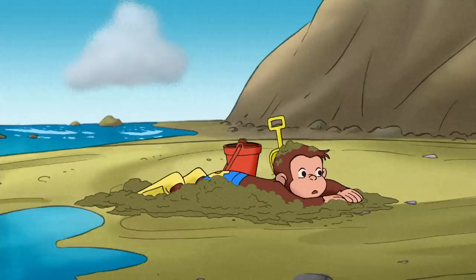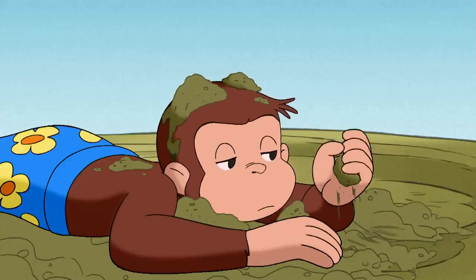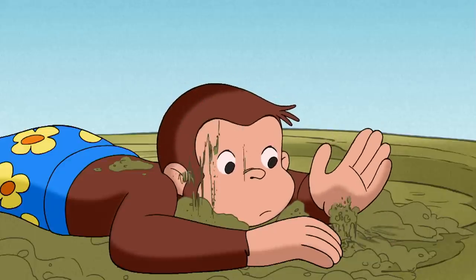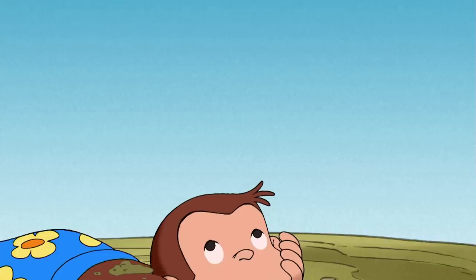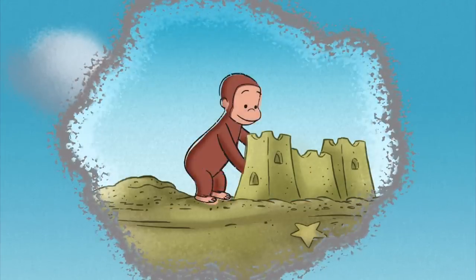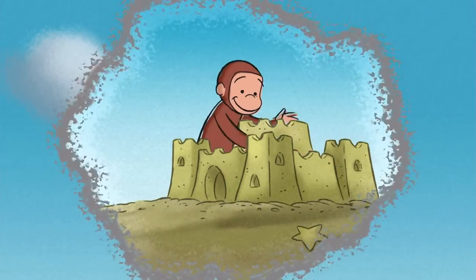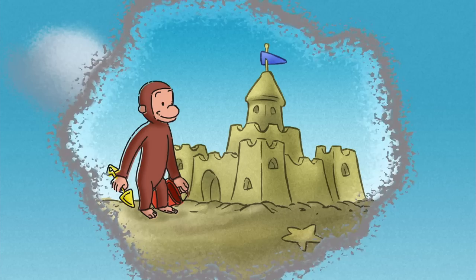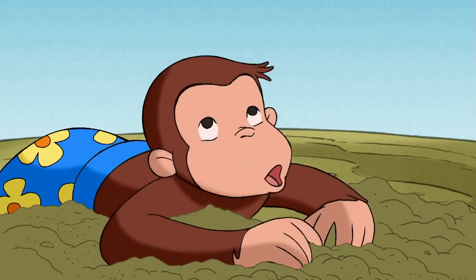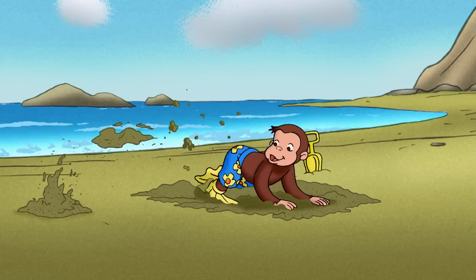Even with the right mix of sand and water, it was impossible to roll a ball of sand like snow. Then George remembered how he made a sandcastle. He could shape the sand without rolling it.